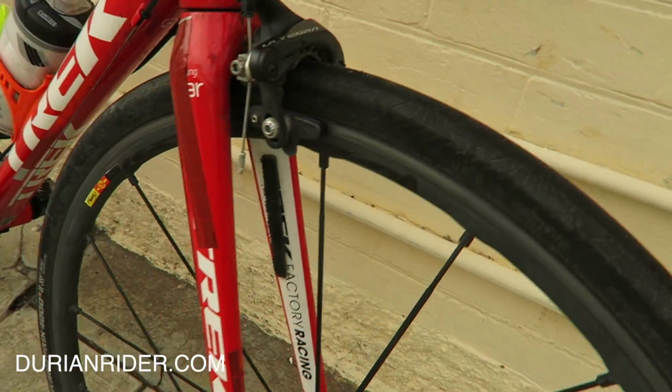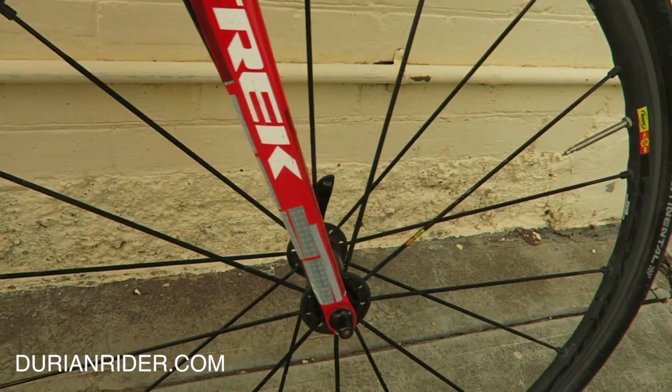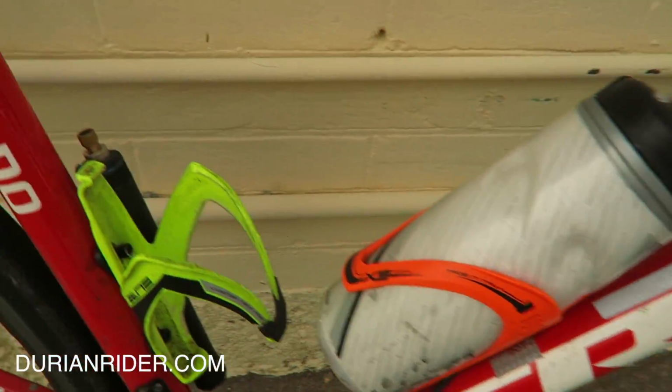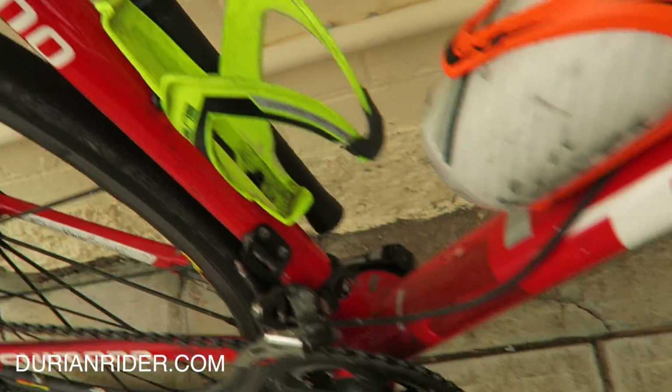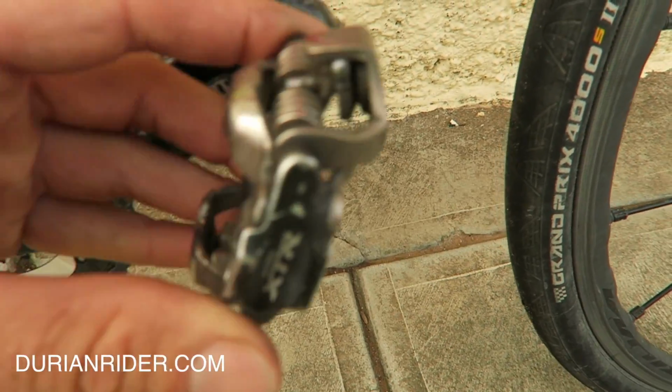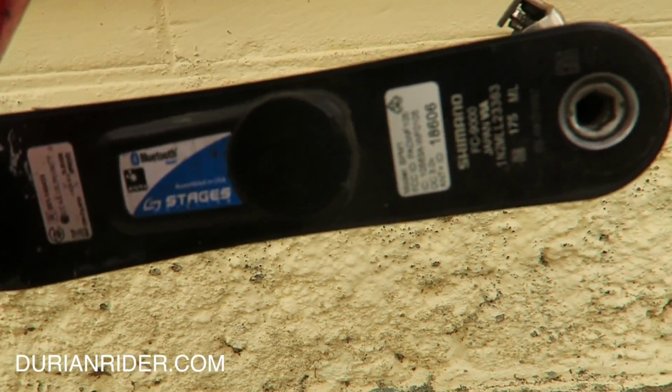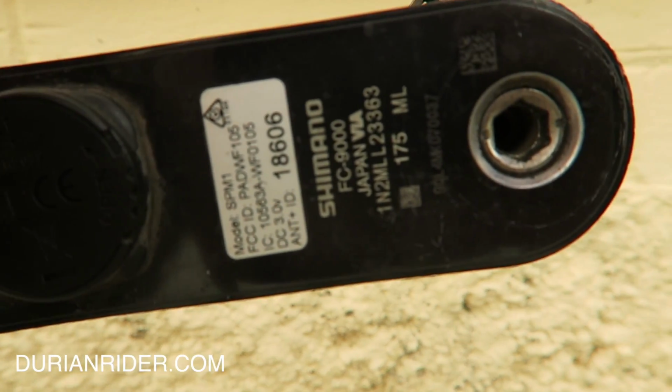If you're using some wide rims like some Enves or some Chinese rims, it may not fit a 28. So just test it out first. That's a vegan tyre symbol there. Elite cages, plastic ones, little $5 pump, the old trusty Shimano SPD pedals. They just work. Stages power meter just works. That's a Dura-Ace 9000 model, works fine.